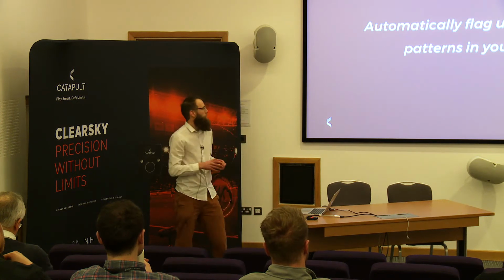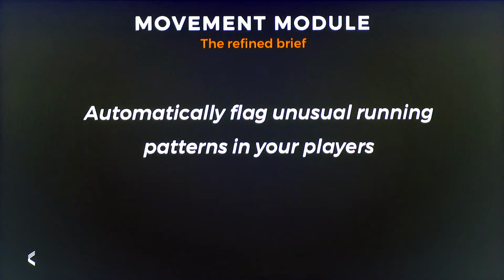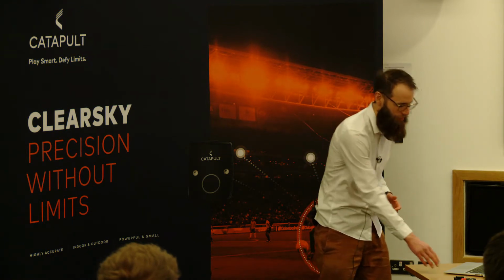So that was a big, long intro for refining the brief, and we come up with this brief now for this movement module: automatically flag unusual running patterns in your players. Here I will stress the word unusual. We don't say it's bad or good. It's just flagging something different from normal. It's then up to people to interpret this. It's our job to help them, but it's still up to people to interpret whether it's bad or good.